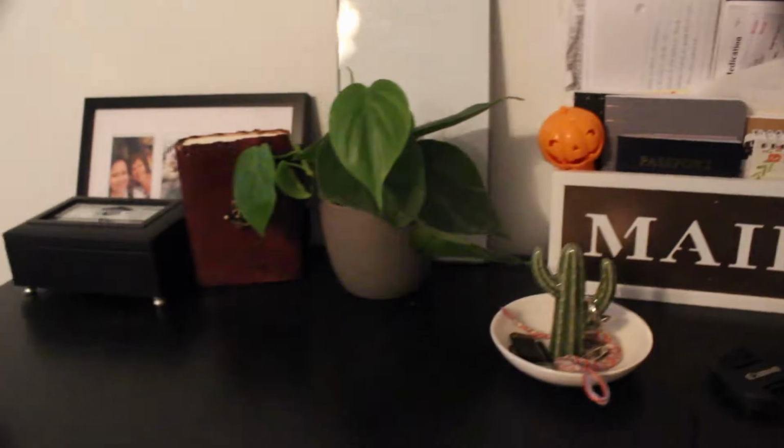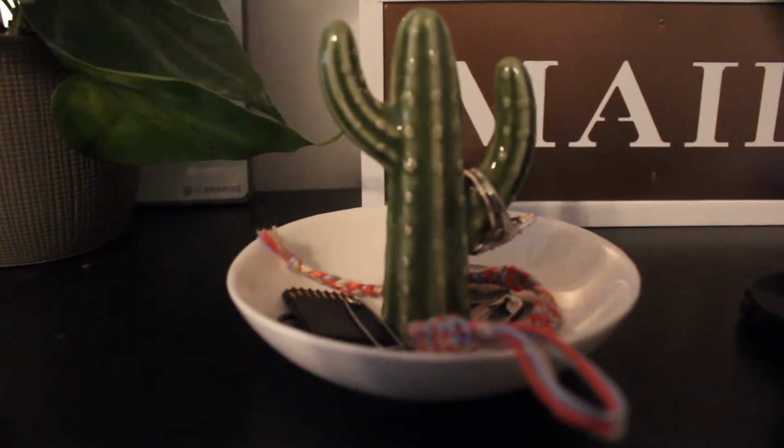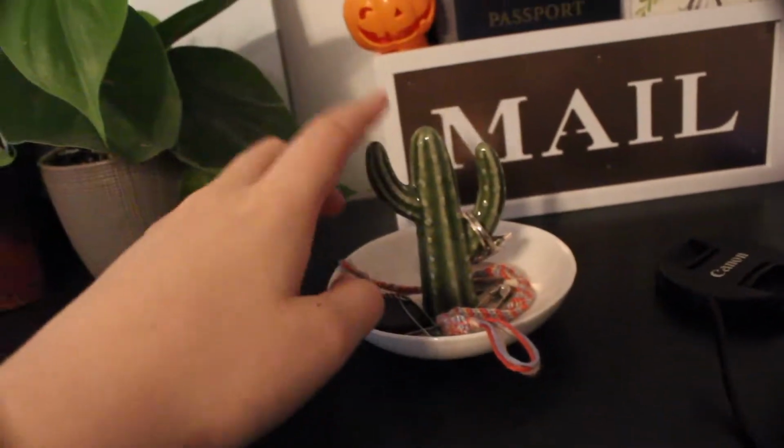Next to that, or in front of that, I guess, I have my little ring holder. This was from, I don't even know where. I think this was probably from Marshall's too, actually. But it's a little cactus. I put my rings on it. I wear two rings every day. This one and this one. So those go on this one right here.